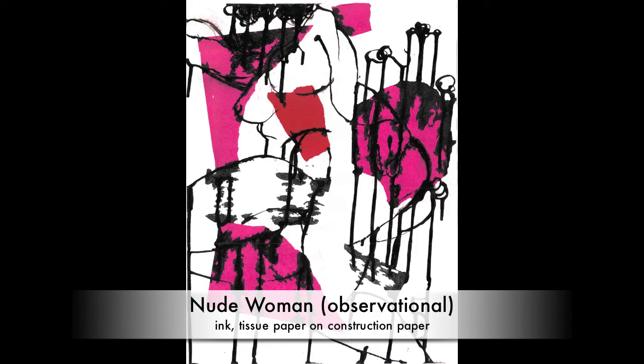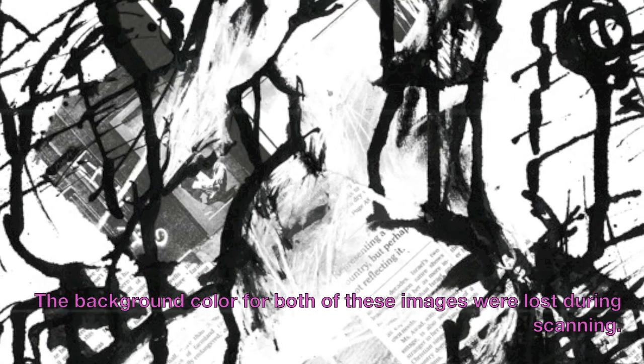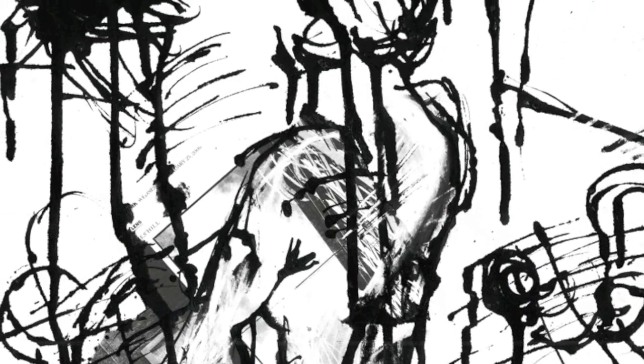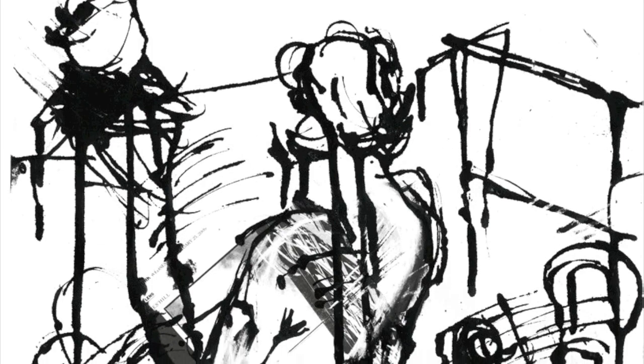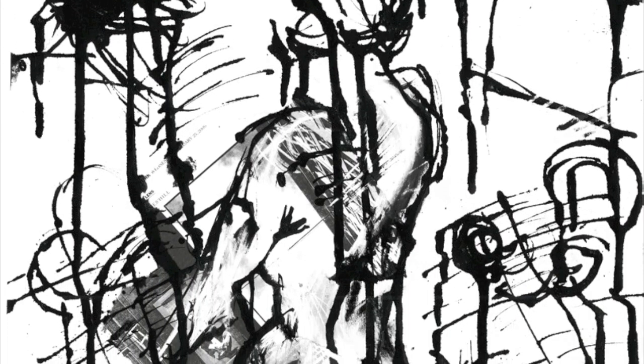From time to time, a nude model was hired to pose for my elective drawing class. During one of these sessions, I created both of these multimedia projects, and both were made using a similar technique. I had to glue down scraps of material as the base of my composition. Then, I used ink and other tools to draw the model over that.